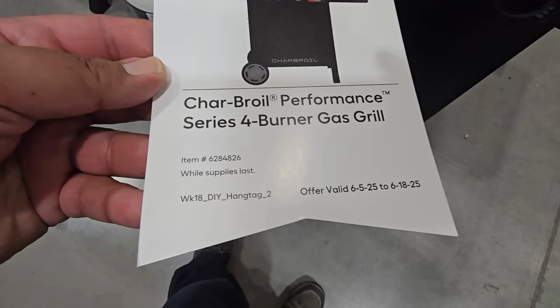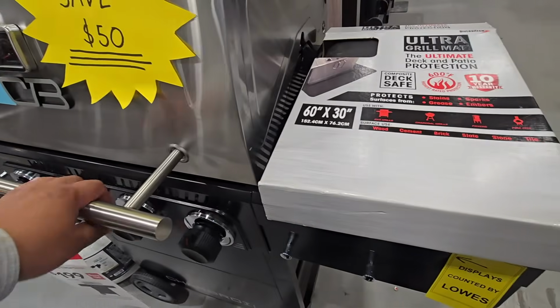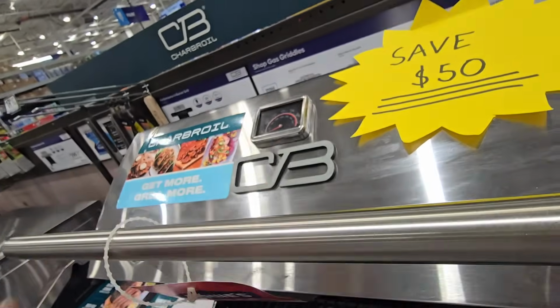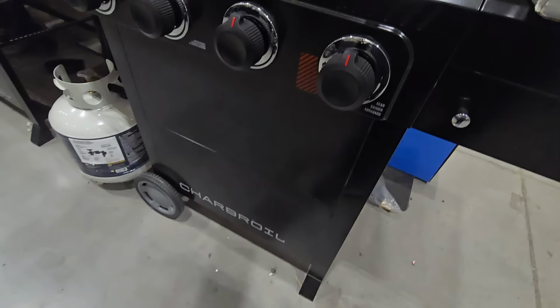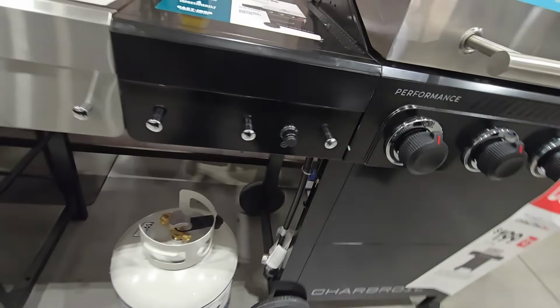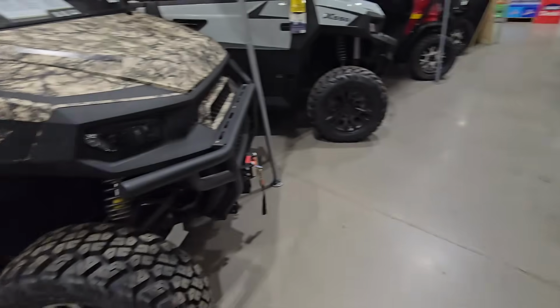This one's $1.99. It's going to be a little bit easier on the wallet. This was a 4-burner, pretty nice, from the CB brand. Yeah, they always make some really nice ones as well. A lot of real estate for a smaller to medium-sized family. Maybe even large family, but not extra large. But it does have 4 burners. Nice accessory there to put whatever you need to put on the side table.